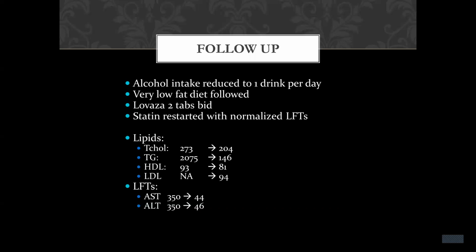So when I follow up on the case of the triglyceride of 2000, this man was a very heavy alcohol user. So we did tell him to drastically reduce, and he did reduce the alcohol intake to 1 drink per day. He did follow a very low-fat diet. He started taking the Lovaza, and he restarted his statin, and his LFTs normalized. LFTs dropped from 350 down to 44, and down to 46 for the ALT, and his triglycerides with the changes that we asked dropped from 2,071 to 146. Very impressive.